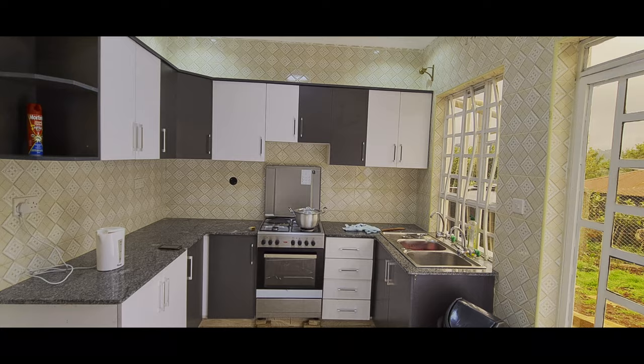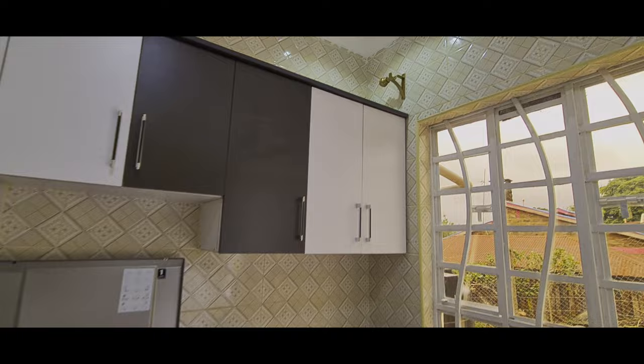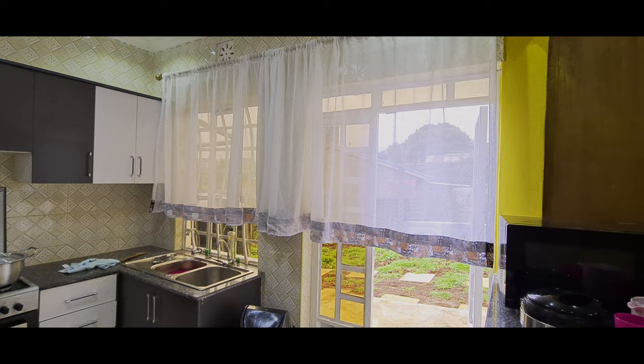This is the kitchen. The kitchen area, the kitchen exit. Yeah, you understand now. Oh, the kitchen. Okay. So now, the kitchen with the curtains looks like that. And the kitchen is actually big.